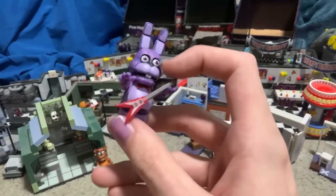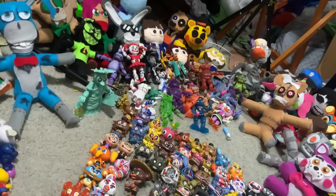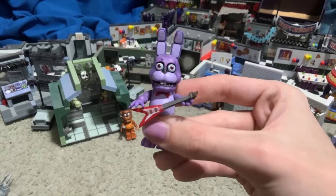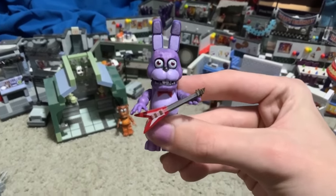Next up is Bonnie the Bunny with the copyrighted guitar! Even though there was one over there too. There was also a copyrighted guitar on the action figure too. But yeah, this is a copyrighted guitar. It's a good Bonnie. They made him purple like he should be. He's good. I like him. I like his blank stare.